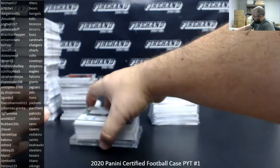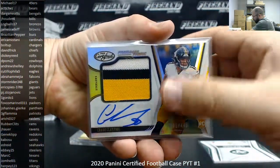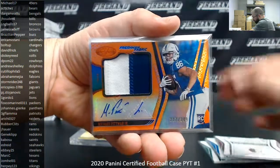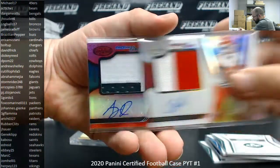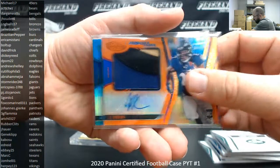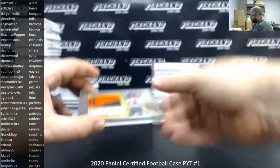All right, RPAs, freshman fabric RPAs. Number to 489, Michael Perrine. Number 449, Chase Claypool, Cam Akers. 349, Antonio Gandy-Golden, Michael Pittman Jr., Michael Perrine, number to 249, Clyde Edwards-Helaire, the red to 249, A.J. Dillon, Denzel Mims, orange to 225, J.K. Dobbins, teal to 50, Jalen Reagor, and the big hit was a gold RPA, number to 25, Joe Burrow for the Bengals.